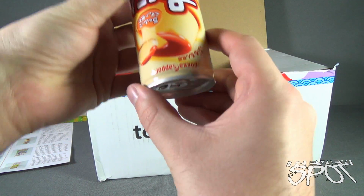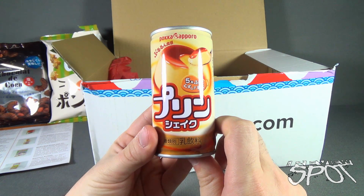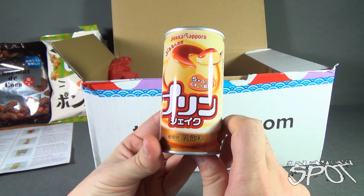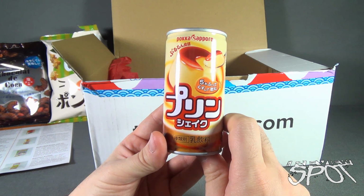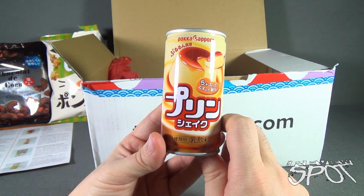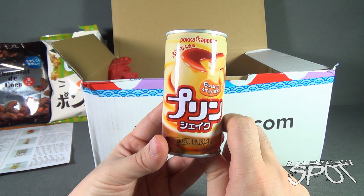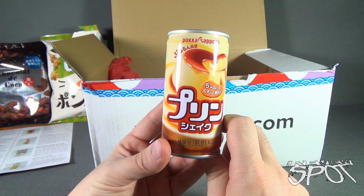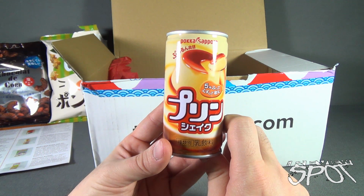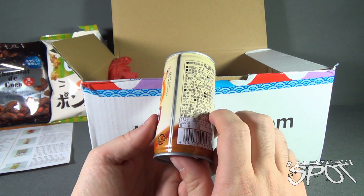We also have a can of something, and it's upside down. This is Polka Sapporo, and it is the Polka Sapporo pudding shake. 1 part pudding, another part beverage that you can enjoy on the go. If you wish, the sweet jelly is made from eggs and caramel pudding. Shake about 5 times before giving a sip, and then enjoy the unique texture paired with the very sweet and creamy flavors of the snack.